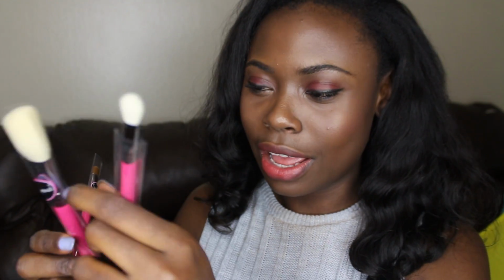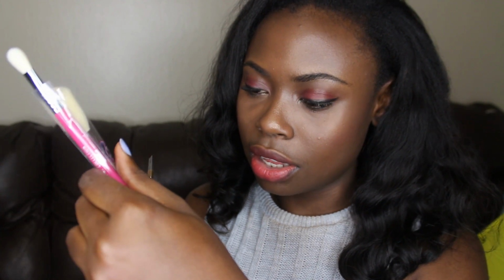So I got this ColourPop collection kit. It comes in this box over here. It comes with 3 brushes, and this is the E25, which is like a super popular must-have Sigma brush, and this is the F40. This is an angled contour brush, and this is the E55, which is the eye shading brush.